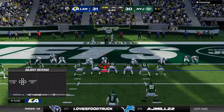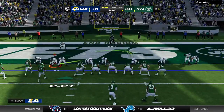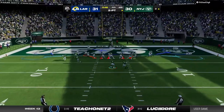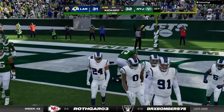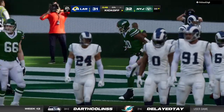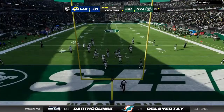Here we go now as we get set for a big 2-point conversion. They'll try and run it in. And he is in for the 2. I still can't believe they went for it, but they've got themselves a lead here late in the ball game.